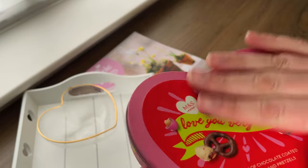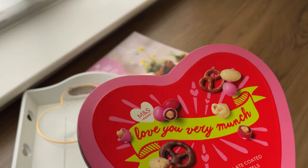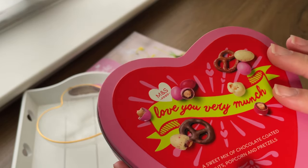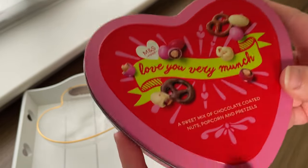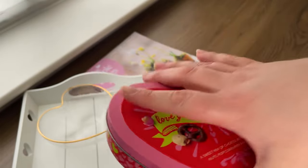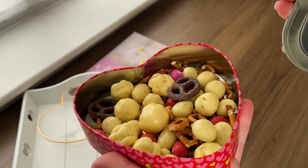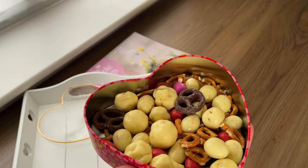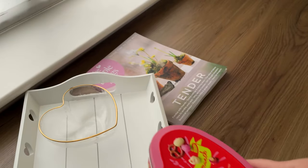They did this last year for Halloween and I only managed to get one bag. Loved it, went back to get more, sold out. Then again at Christmas, they did a Christmas one as well, sold out. But now they've done this little tin, which is basically just munch, but it is so moreish, you cannot get enough of this stuff. Almost dropped it everywhere. So yeah, I absolutely am going to enjoy munching on that.